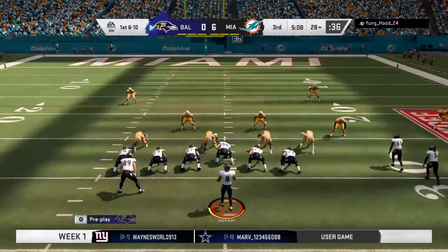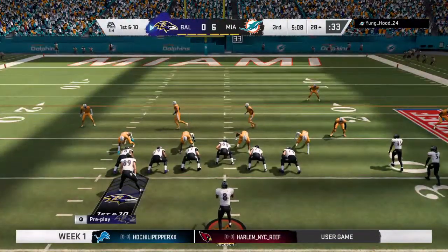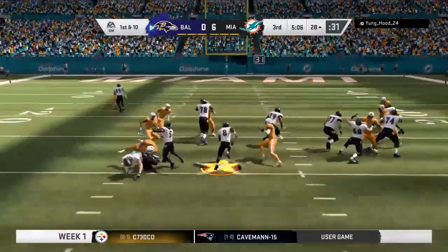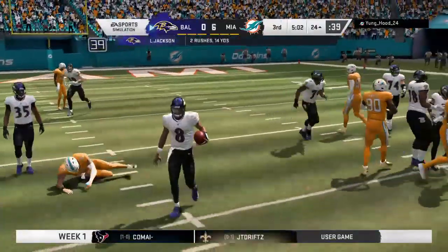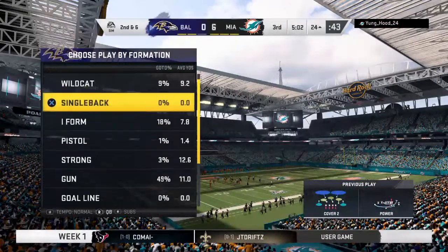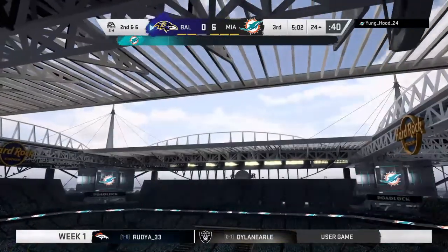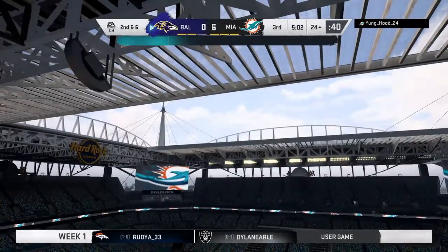Here we go. 15 on it. Watch the boot. Stepping up, he'll try and run. And he's brought down at the 24 after a gain of 4. And before the second down play, we'll get a whistle, a signal, and a timeout. It's just their first, so 2 remaining as they burn 1 here in this 3rd quarter.